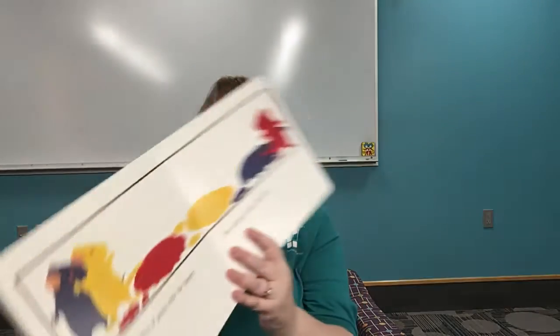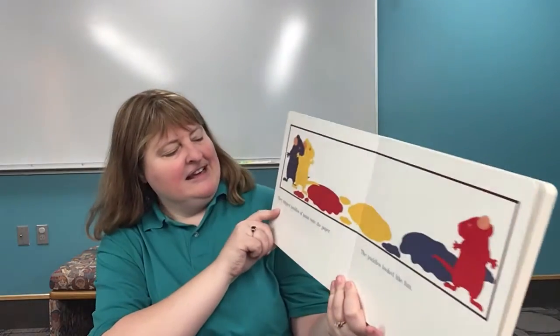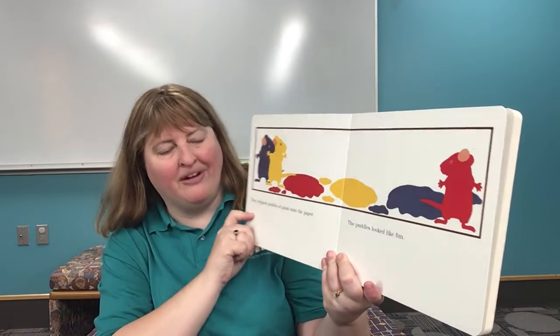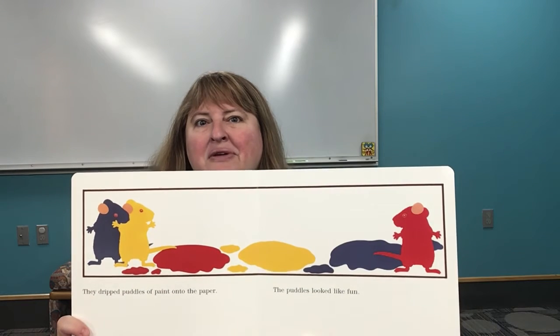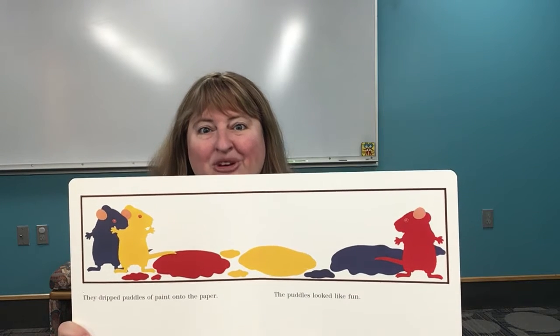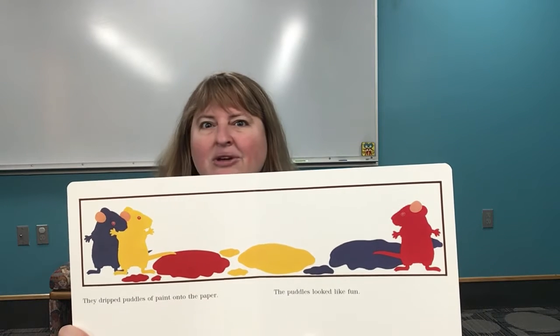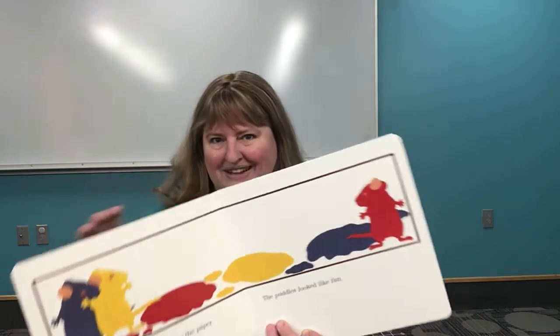No more white mice. Now we have three different colors of mice. They dripped puddles of paint onto the paper. The puddles looked like fun. What do you think they're going to do with the puddles? What do you like to do with puddles? Hopefully not paint puddles. What do you like to do with puddles of water, puddles of rain? Do you like to play in them? I wonder if that's what the mice are going to do.